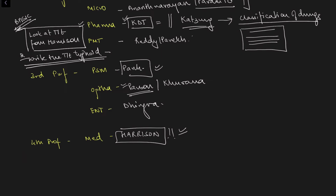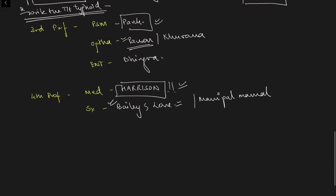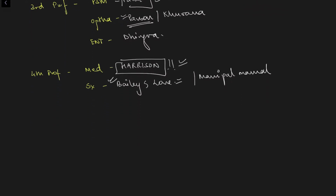Then surgery, Bailey and Love. Again, it's a very good book, right? There was also a Manipal manual we used to read in our college, but Bailey and Love is good. You will have to substitute some things from your notes. If you're taking some coaching, you can integrate those notes in Bailey and Love or vice versa, but one reading is a must.